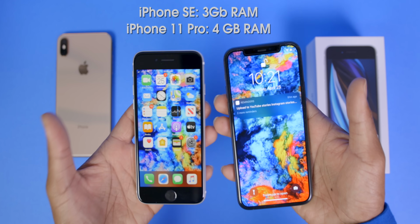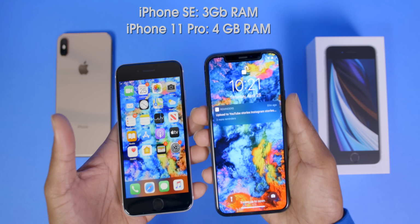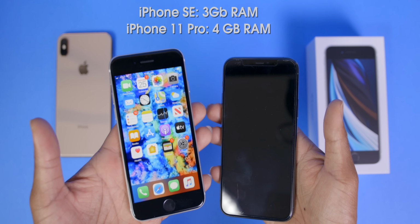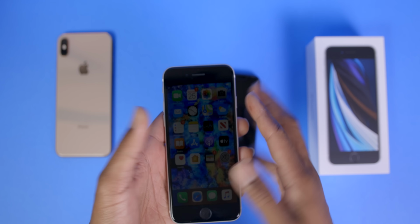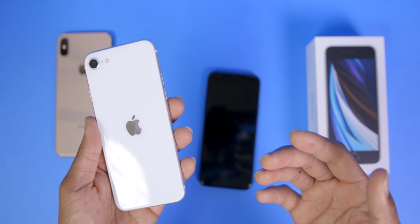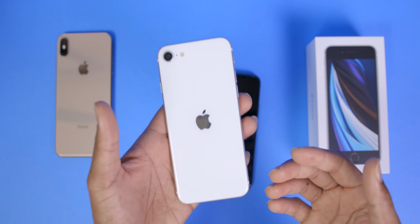Obviously, I'm pretty sure the SE doesn't have as much RAM as the 11 Pro, but we'll see if that proves to be a hindrance or not for me in everyday usage. But I'm expecting this bad boy with the A13 chip and this lower resolution display to just fly and handle everything with no issue, no problem. Take great photos. This is just gonna be a genuinely good phone. I could feel it in my gut.